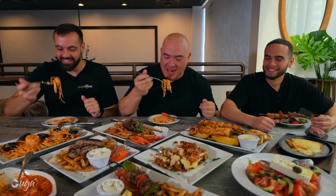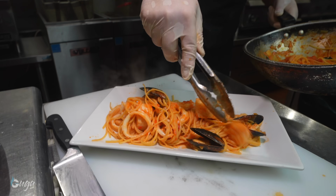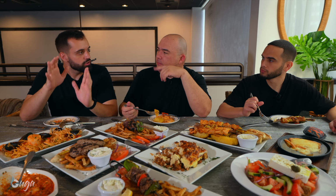Cheers, everybody. Cheers. I love how buttery the actual noodles are. It's very minimalistic, right? You don't need to have too many fancy ingredients. Like this pasta doesn't have a sauce like Italians, right? But the flavor shines so brightly where you can really appreciate the food. The seafood comes out nicely. Everything is just so perfect together.